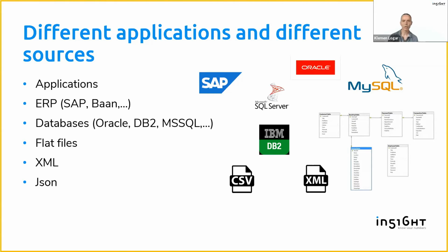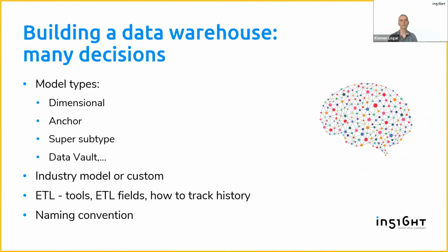Okay, and I will try to tell you that from one point, one thing is a source, and then when you get to the data warehousing, it doesn't really matter what the source was, whether it was an Oracle file, a DB2 table, of course, or a CSV file or JSON, whatever. From that point on, it's the same work for everything. Okay, this is one thing.